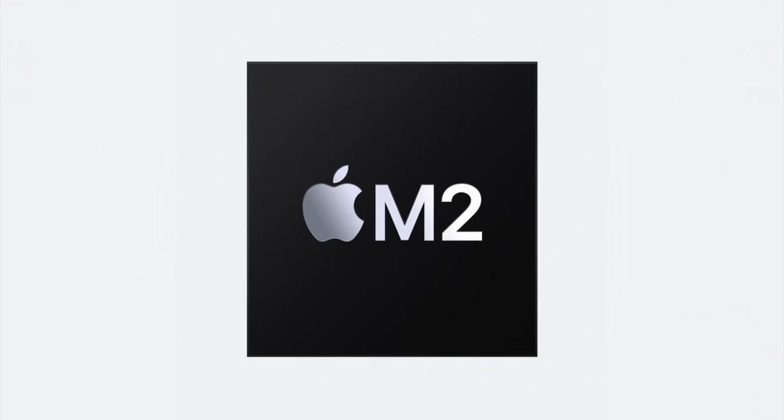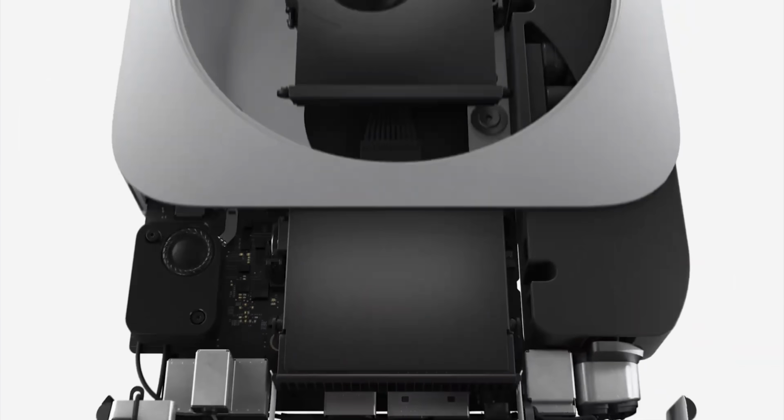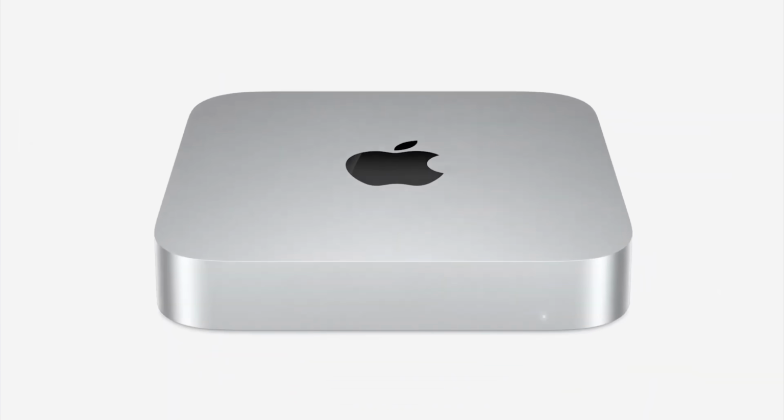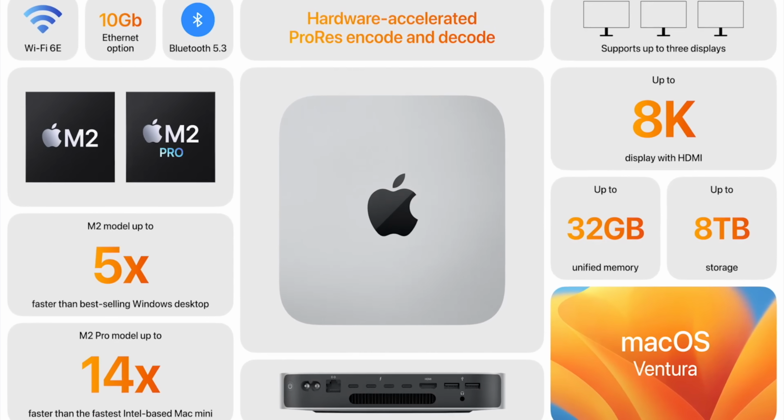But arguably of more significance than the chips themselves is the machine that Apple is now putting them in, and that is the Mac Mini. The Mac Mini is a holdout from the original round of Apple Silicon all the way back in November 2020, but now we get a $100 price cut as well as these new M2 chips and the M2 Pro. This is something that is going to really be a game changer and plug the gap between the lower end Mac Mini and the Mac Studio.